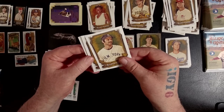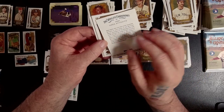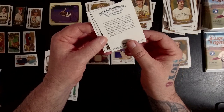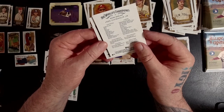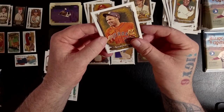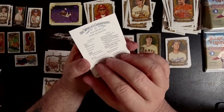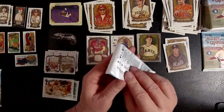Munson, New York. That looks like a comedian to me. Singer. See, I've got no idea. Towers. Rapper, singer, and songwriter. Yep. Chisholm Jr. Jazz Chisholm. Altuve. And then we have Glavine. Short print. Okay.